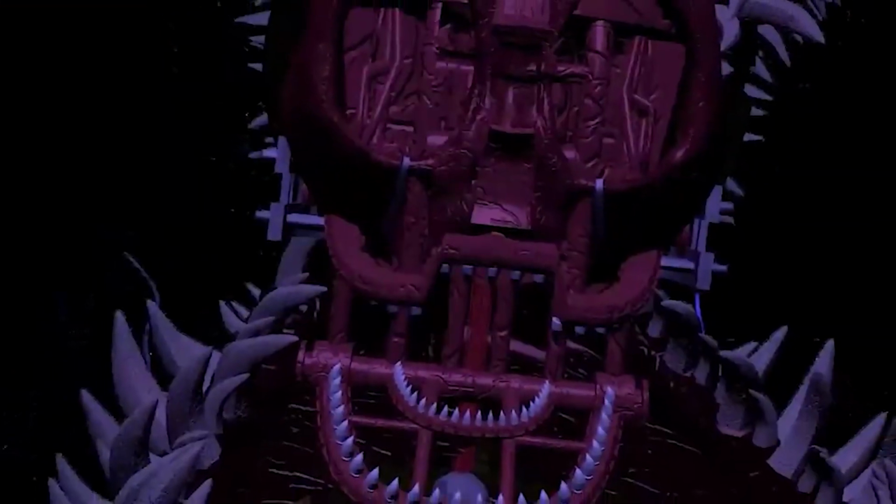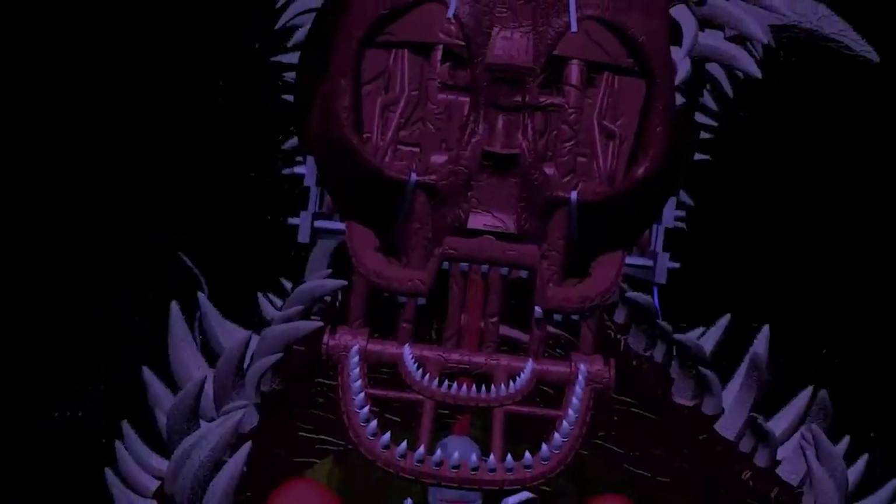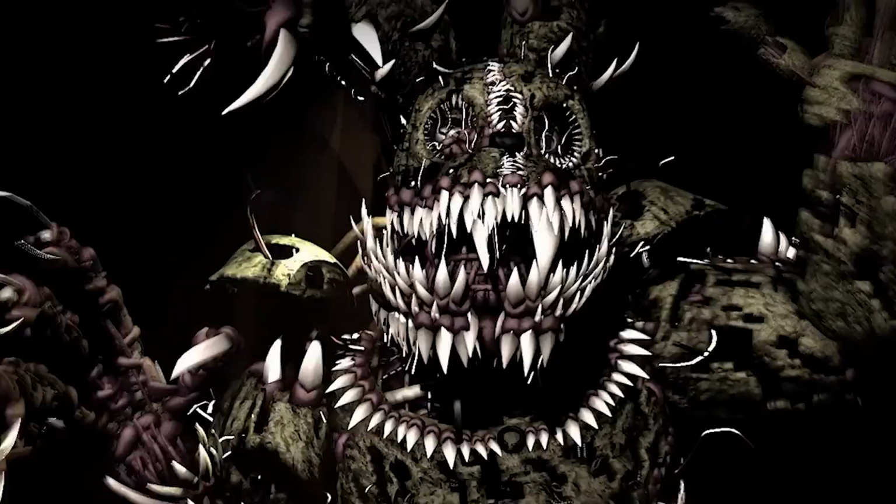This version of good old Willie Afton has horrific fangs and teeth, not unlike those of Corrupted Bonnie, but they're much less pronounced. Springtrap also has spikes coming out of his arm, kinda like Harry Osborn's arm, like metal blade thing from Spider-Man 3. You know, the best Spider-Man movie? Springtrap has glowing white eyes and is ready to rip your face off and then probably eat it.